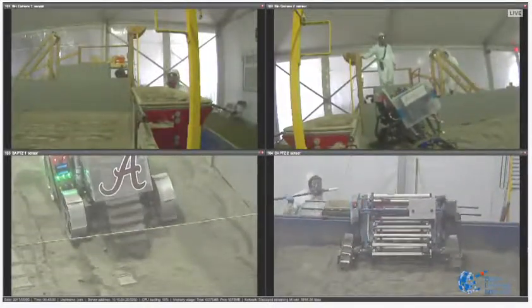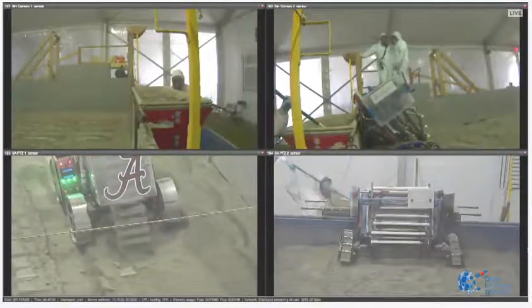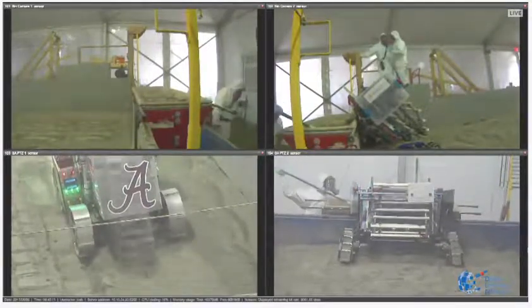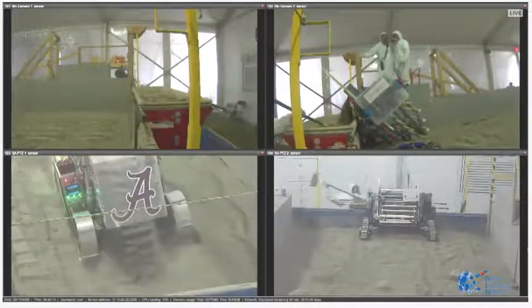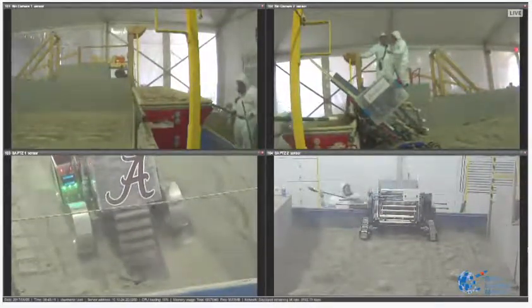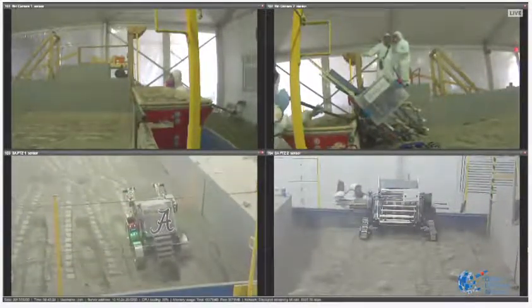You can see the wheels on the Alabama robot are coming a little close to the trench there. If it falls into the trench, we'll have to see if that's a problem for this robot or if it can power through it. I think that's probably one of the benefits of the Alaska team's robot. Having such a wide base probably gives it more stability. That's true. With the wide stance, it is very stable.